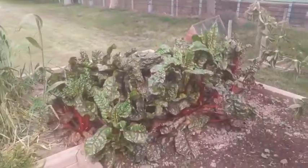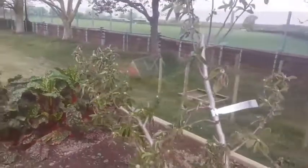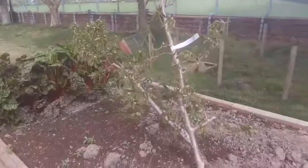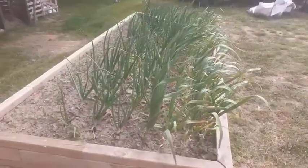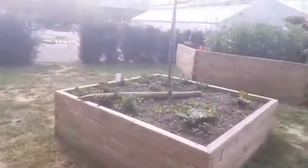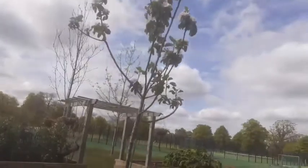We've got some rhubarb chard, which is looking good, and we've got a couple of medlar trees that are just being heeled in until we've got somewhere permanent for them to go. And then finishing off with an amazing bed of leeks and garlic. We have an apple tree growing too.